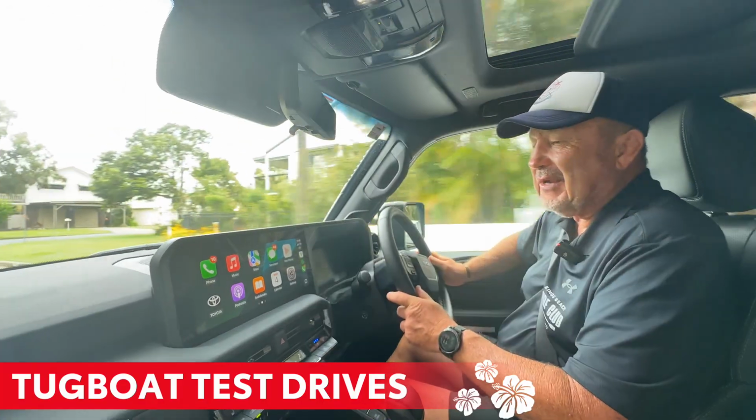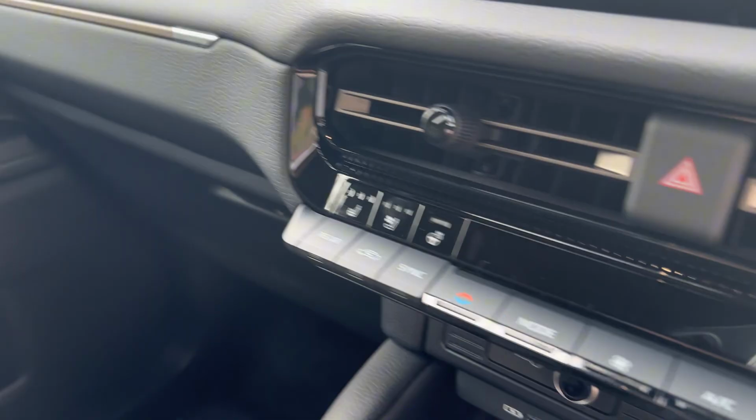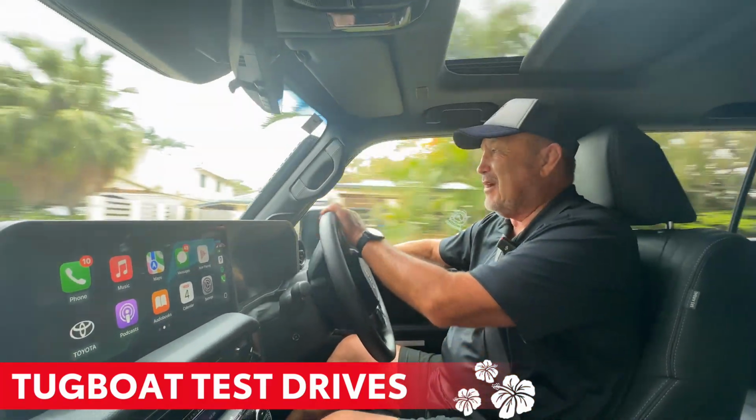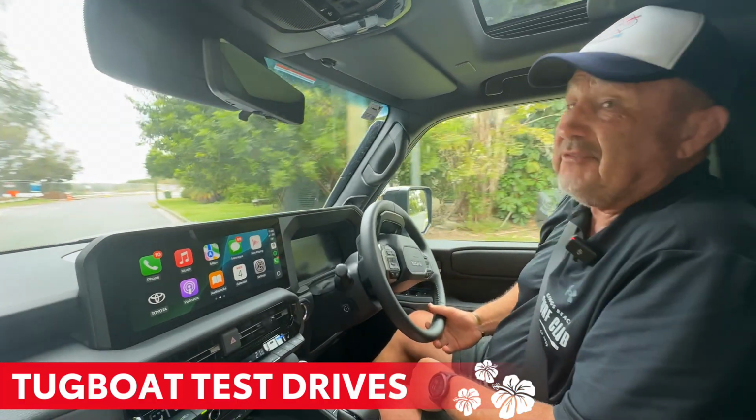You know what? The thing I like the most is the vents. I must be sounding like a 5-year-old, but it's got the coolest vents I've ever seen. A little bit retro, but yeah, first impression, awesome car. Don't want to give it back.